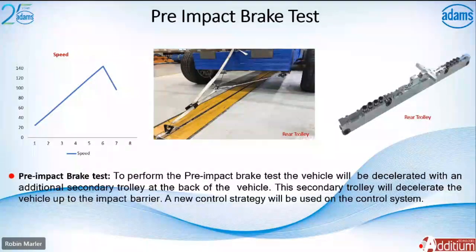As I explained about the autonomous emergency brake test and pre-impact brake test, here you can see the pre-impact brake test, where the vehicle will be decelerated with an additional secondary trolley at the back of the vehicle. The secondary trolley will decelerate the vehicle up to the impact barrier, and a new control strategy will be used. As I said, the double loop control strategy will be used on the control system.